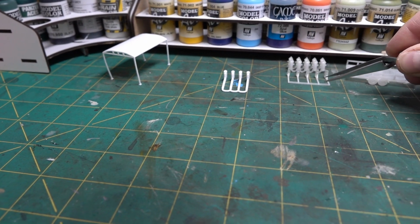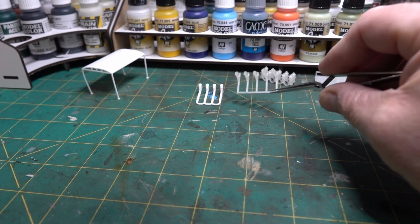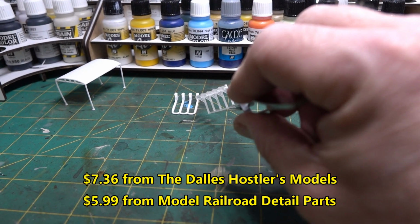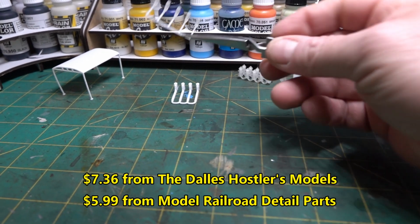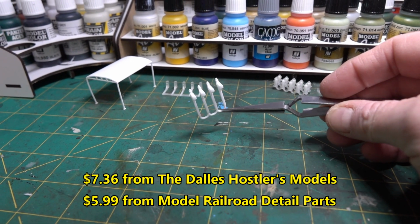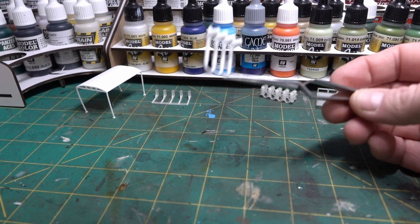Got two different mailboxes, two different groups of mailboxes, just because the ones from Woodland Scenics look okay, but these looked a little bit more modern. You see the wood post and everything. It's just the kind that I've seen more, and a different kind. Now these, I'm not sure they're actually HO scale. They're sold as HO scale, but they do seem a little bit large to me, so I'll have to check on those.